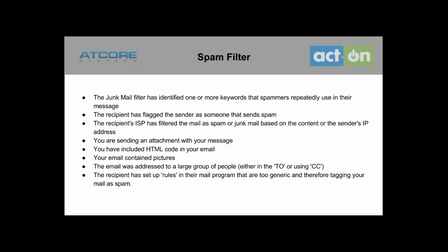So if the recipient's filter says anything under this filter, in terms of content, is basically what makes up the email, send that straight to the spam folder. And if you're sending an attachment with your message, most of these actually end up in the inbox, but I guess there's a spam filter for attachments as well. And also, if it contains too many pictures, or might have a virus, there's a lot of different reasons your email could end up in the spam folder.